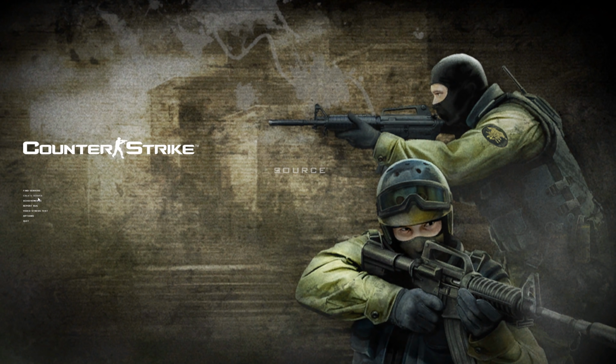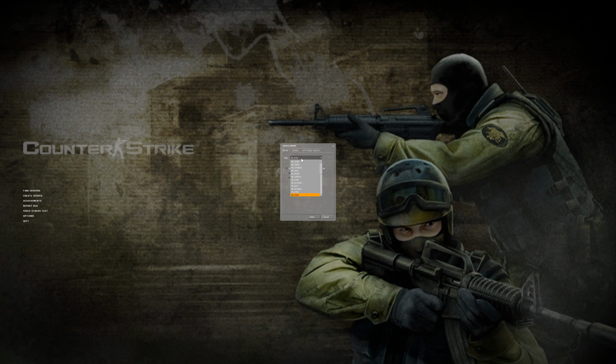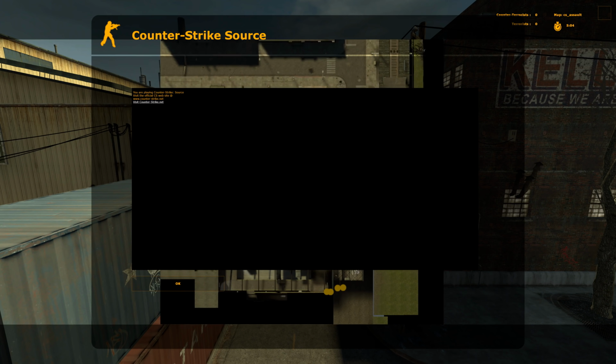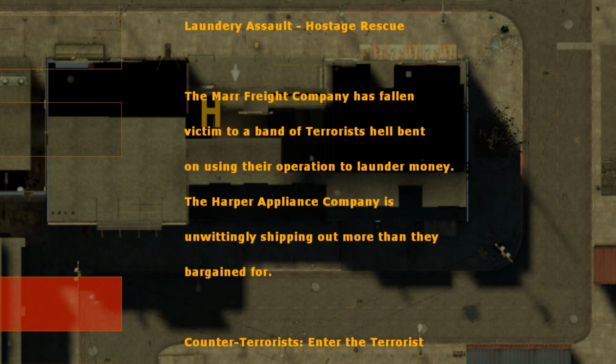So let's travel back in time to Counter-Strike Source, which seems to be an era when mappers appear to have more imagination, or at least still bothered to bundle the original stories to the maps. Check out Assault. The Mar Freight Company has fallen victim to a band of terrorists hell-bent on using their operation to launder money. The Harper Alliance Company is unwittingly shipping out more than they bargained for.